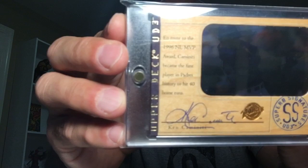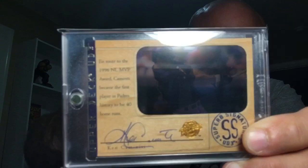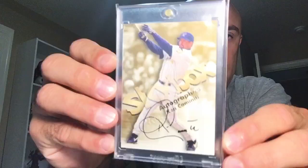You can't see it, but this is like an acetate see-through. Maybe he's hitting. But there's the signature. These are really cool. When you put a light behind it, this thing shines like the EX stuff. Very cool card. And then last but not least is the Skybox Autographics Ken Caminiti.